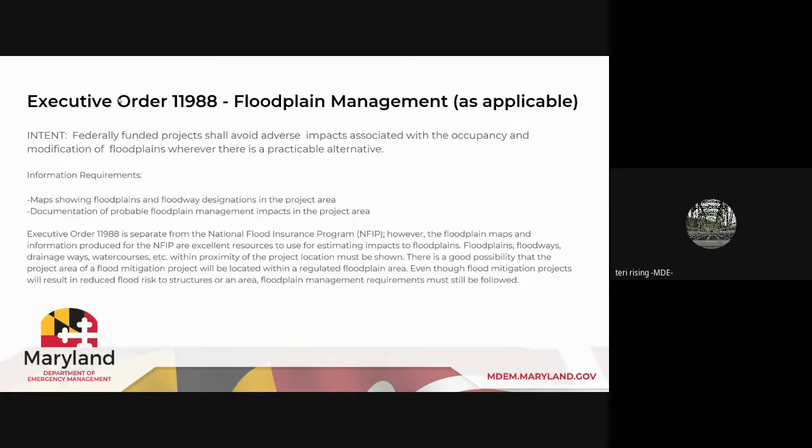The type of information you need to include: maps showing floodplains and floodway designations in the project area, and any documentation of probable floodplain management impacts in the project area. This is separate from the National Flood Insurance Program. The floodplain maps and information produced for the flood insurance program are excellent resources to use for estimating impacts to floodplains. Floodplains, floodways, drainage ways, watercourses, etc., within proximity of the project location must be shown.